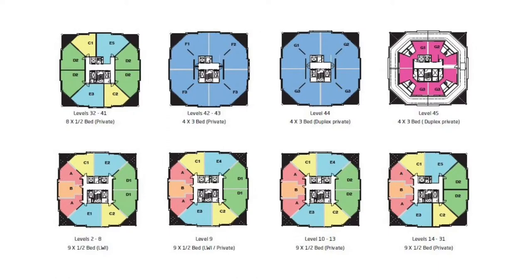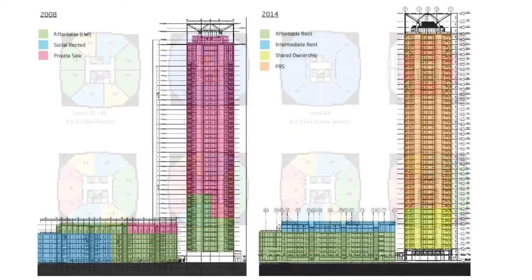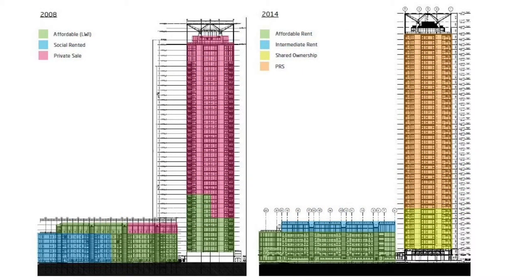It survived a change of client, it survived a change of architect, and it survived a change in tenure and market. We went from market sale to PRS, build to rent. All of the affordable aspects also changed. But the flexibility of these floor plates, which were driven by this structural and prefabricated solution, were flexible enough to accommodate this change.